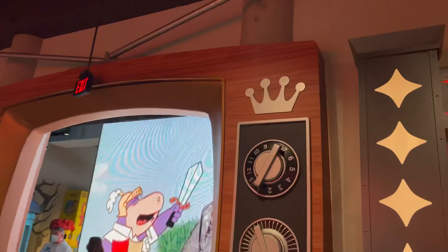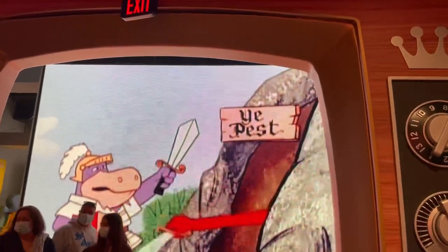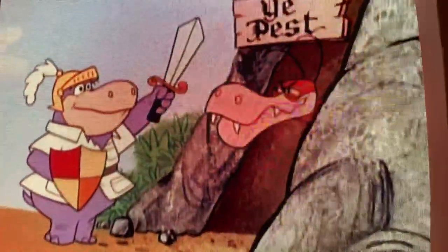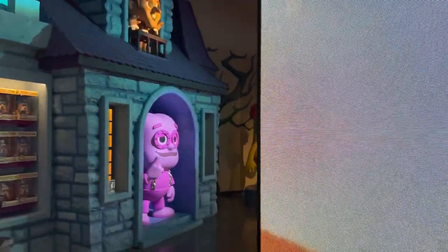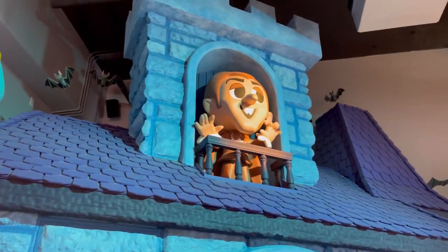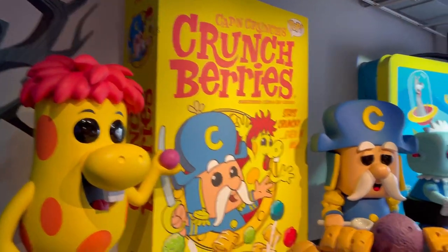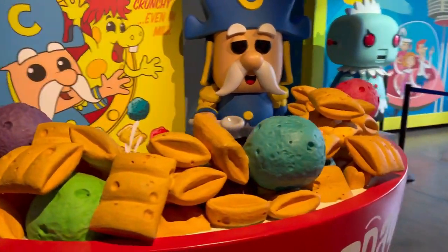You notice this is a big television, and what this room is. This is the Saturday morning cartoons. And of course, on every Saturday morning, what do you have? You have your Frankenberry and your Count Chocula. You also have Captain Crunch. I think we need a picture with this big bowl of cereal here.